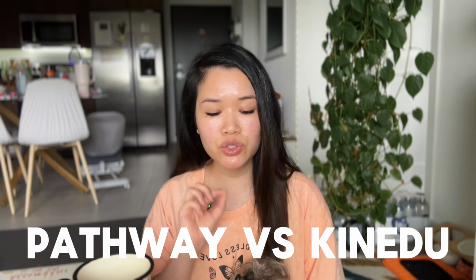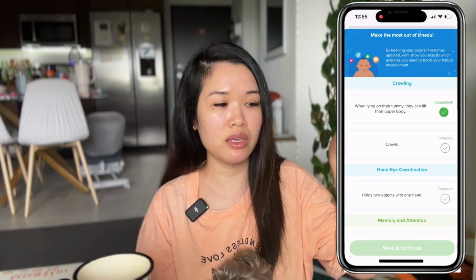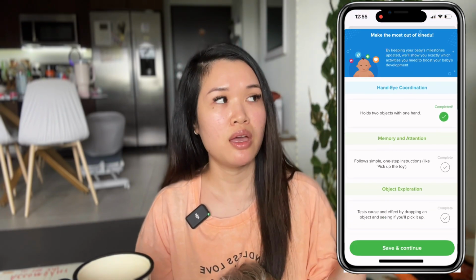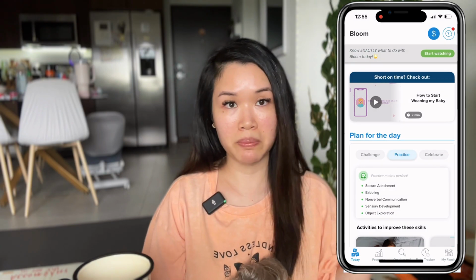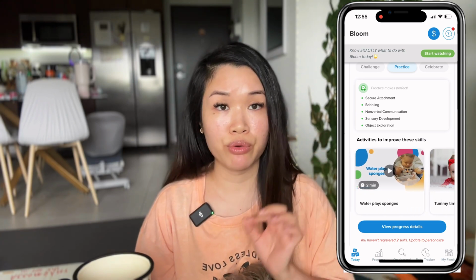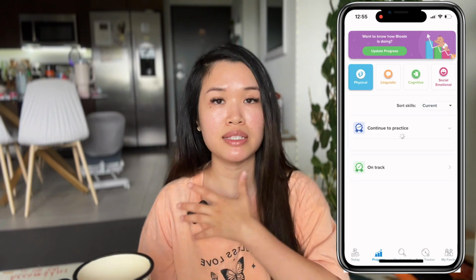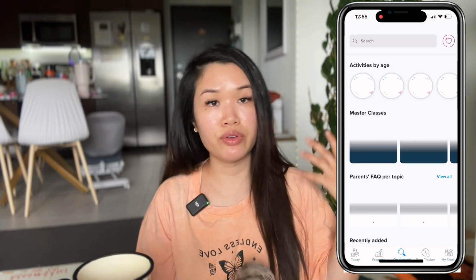The next thing is Kinedu. There's this wonderful app, by the way, called Kinedu. I pay $60 a year for it, and you can input it while you're pregnant and while you have your baby. You can let the app know that you had your baby, and then they'll let you know what to do with baby, all the way up to eating solids, all the way up to a couple years old. It's really cool. And they literally have master courses, videos, and all kinds of free information that you can access.